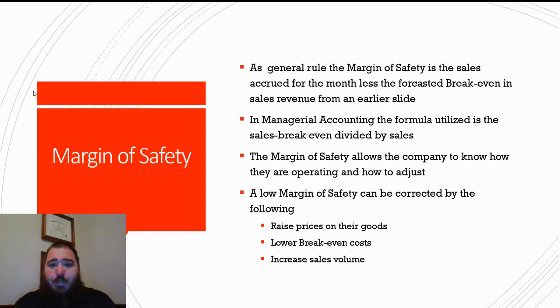So from there, your margin of safety is the month's actual sales minus the break-even point. That's why the break-even point in this scenario is important, because you need to know that in order to get your margin of safety. From there, if you're looking for the actual margin of safety, the formula itself is sales minus break-even divided by sales. That gives you what your margin of safety would be for the company. And then if you want to correct a low margin of safety, you can raise your prices on your goods, lower your break-even costs, or increase sales volume. All those increase your profitability, and your margin of safety is essentially a range on how well you're operating. So if you're not in a good margin of safety, chances are you could possibly go into the negative. So you want to make sure you do those steps to increase that margin of safety.